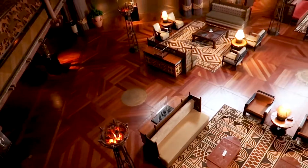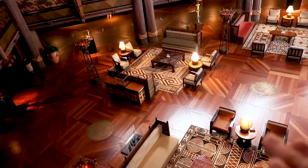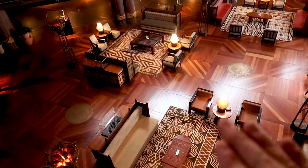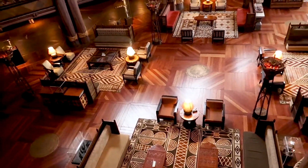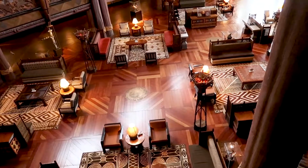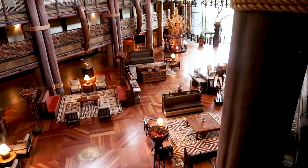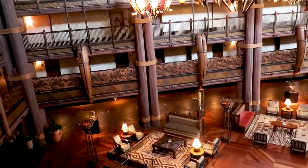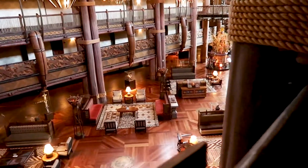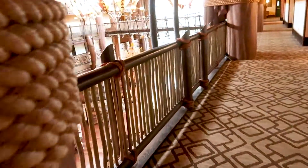So we're up on the 5th level. The way that Animal Kingdom Lodge is actually designed is that the lobby is on the 3rd level, and then you go down to the 1st or 2nd level. 1st level has like the pool and stuff. 2nd level is just a bunch of rooms. 3rd level is the lobby and everything. Then 4th and 5th is rooms, and then the 6th level is the Kilimanjaro Club Suite. So it's a club level. So they get other things with it.